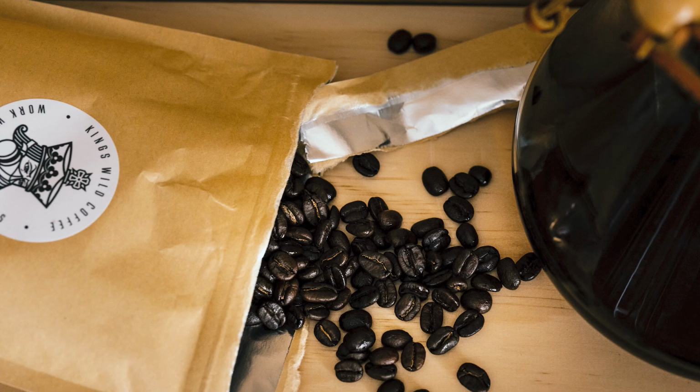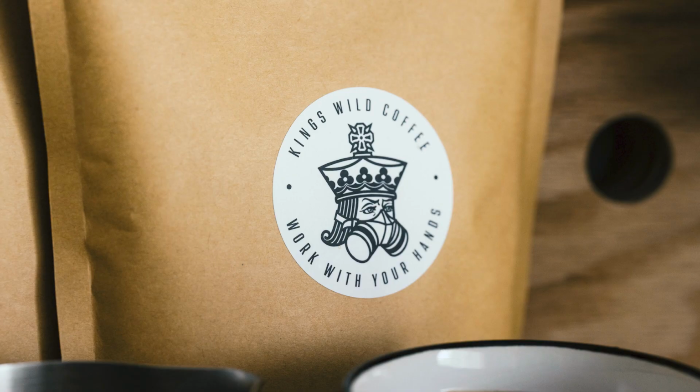Sure, I could go out and spend $100,000 on some fancy coffee roaster, get a cool little hat, a big handlebar mustache, and wear some suspenders. But no, I wanted to make my own roaster because I'm drinking coffee anyways. So I made my own roaster, and Kings Wild Coffee is coffee that is made with our own hands for the people that want to get it.